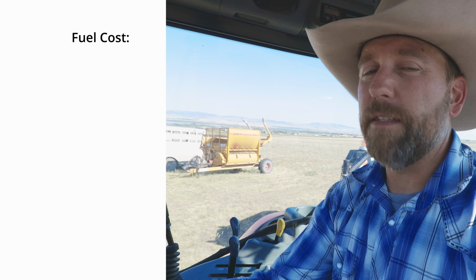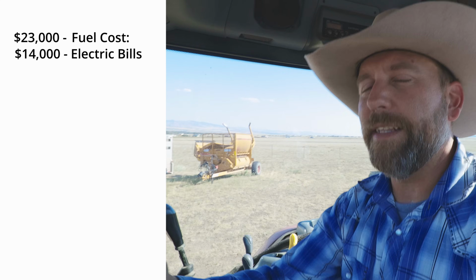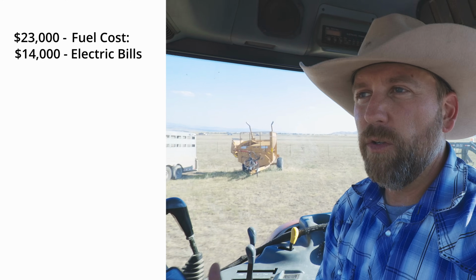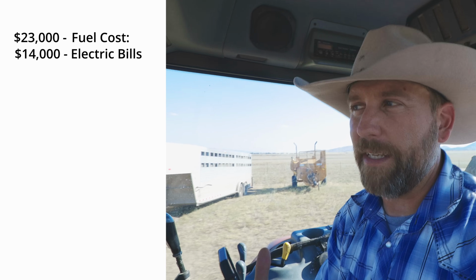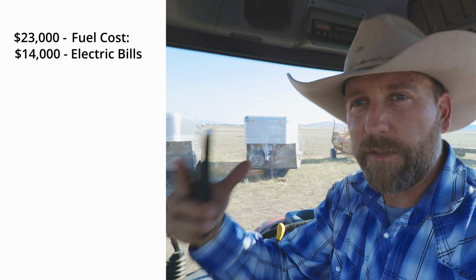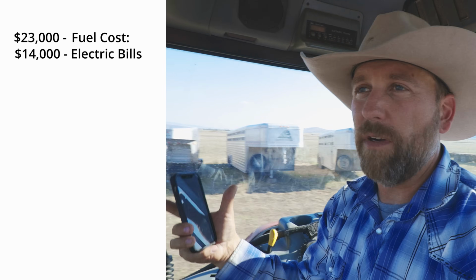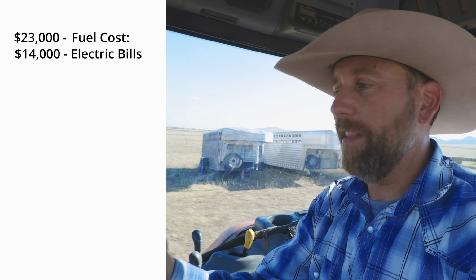Fuel cost, and these are pretty close to reality as well. Fuel cost, $23,000. Electric bills, $14,000. You might wonder what electric bills are for. In the winter time up here, you have to heat your water. I mean, you can't heat the water, but you keep it from freezing with electric heaters in it. Your waters have to be frost-free, that kind of thing. During calving, you have a lot of lights going on, warming barns, things like that. That costs a lot of electricity.